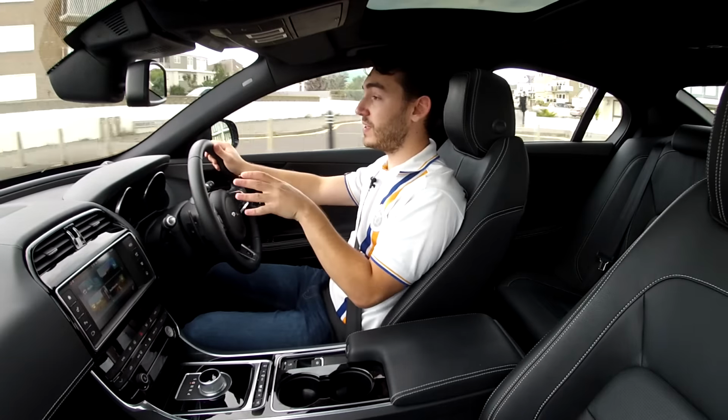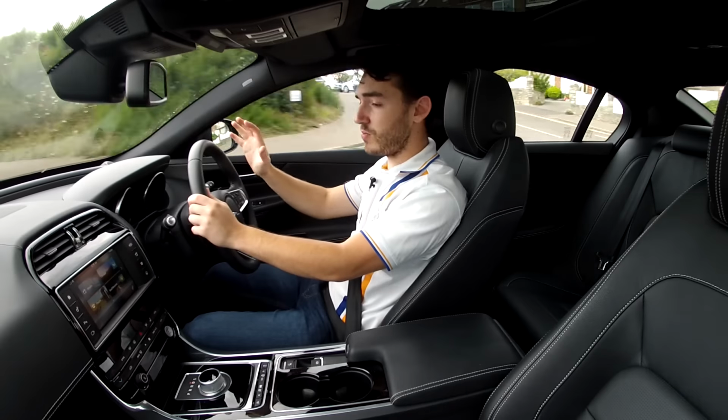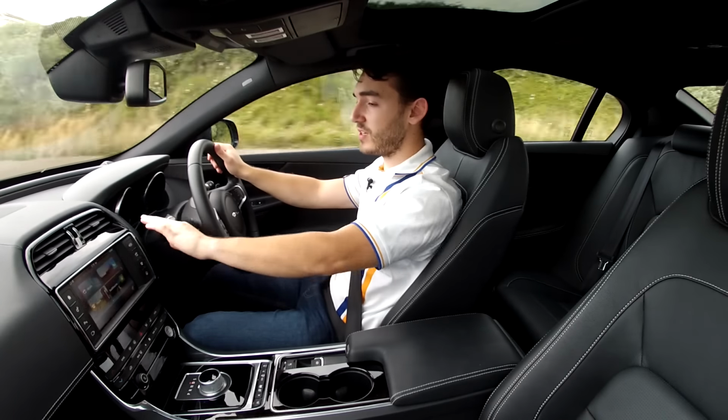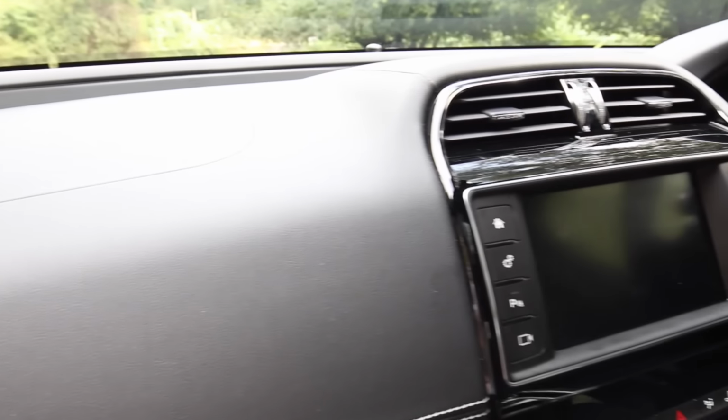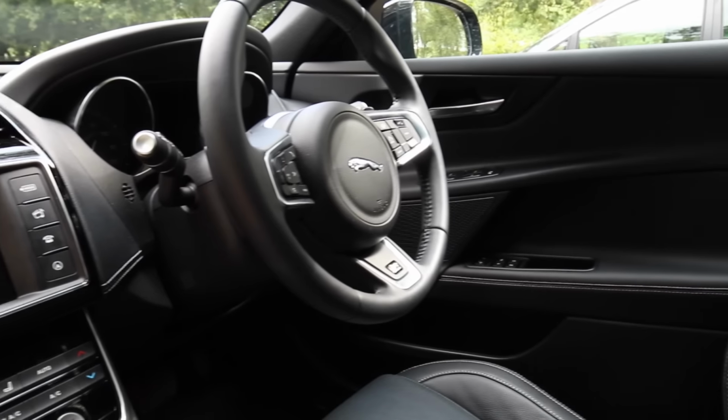Inside, the cabin of this car is beautiful, really well upholstered, top-notch quality here, really nice sculpted fascias to the dashboard. It's not all flat and bland like some other cars. It's very definitely not German. I think that's what I have to say about the interior.